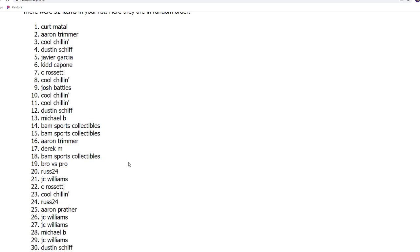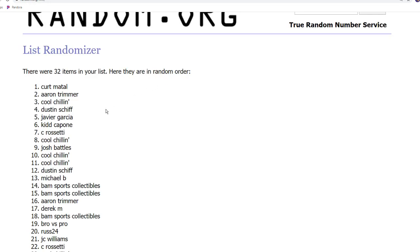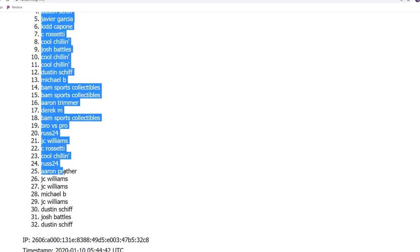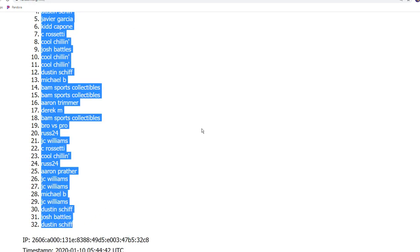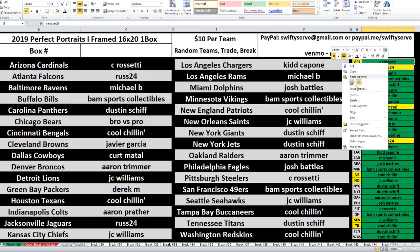All right, so it's 1 through 32. You guys can kind of see it there. I'm trying to get the ring to show all 32 on the screen, but there we all are. It's Kurt up top to Shift at the bottom. So here we go. I'll take 1 through 32. Let's plug you guys in, Russ and Kurt. And Kurt, like you said, I'll check you in a second.